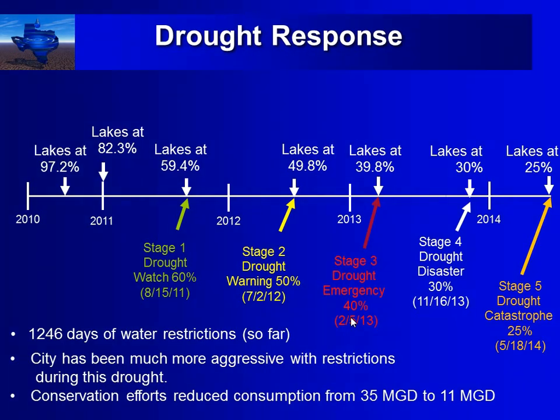So, what have they done about it? The interesting thing to see is that they actually went into this drought in really good shape. They had their lakes at 97% full. By the end of the summer of 2011, they had dropped down to 60%, which was their stage 1 drought level.